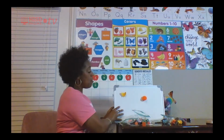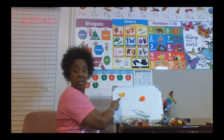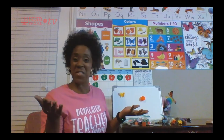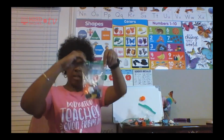So there we go. So now we have two groups. We have a group that's yellow and a group that's orange. Yellow and orange, are they the same? No, they're not. So we're going to find a lot of the objects that could be yellow and objects that can be orange. I have something else.